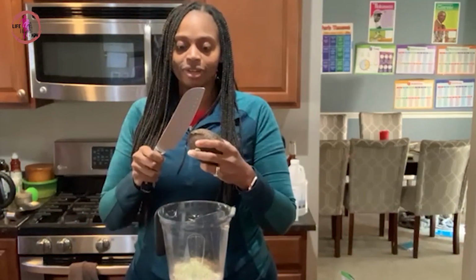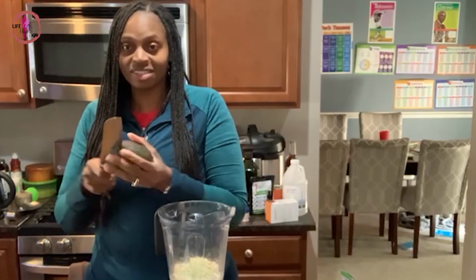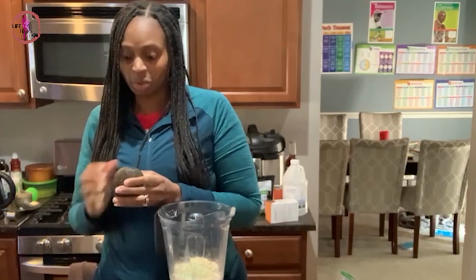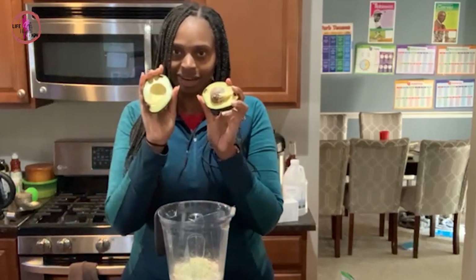So, got a new avocado, let's try it again. The other one had gone bad. I've never seen avocado do that. It had mold in it. So let's see what this one does. All right, this is a good avocado.